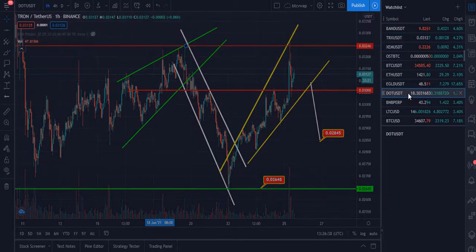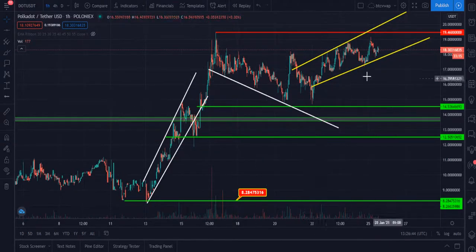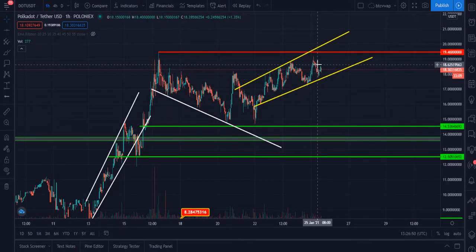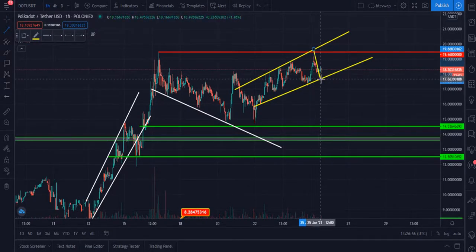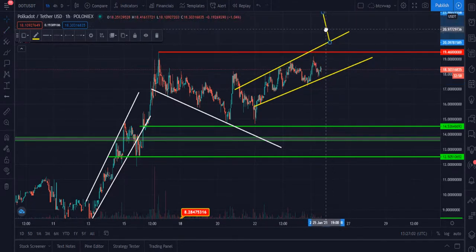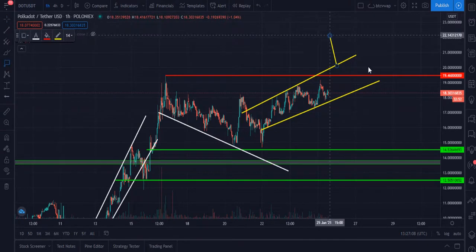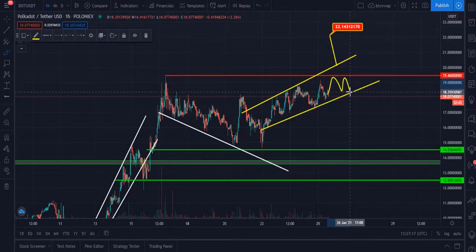Let me please show you my next chart, which is the Polkadot. Polkadot is struggling in this horizontal channel, and you can see, right now it is in this rising channel. If it breaks towards upside, then definitely it will go to, let me please show you, if break from that level, then definitely it will go to this level. Otherwise, maybe it will go to this level, and after that we may see a dip.